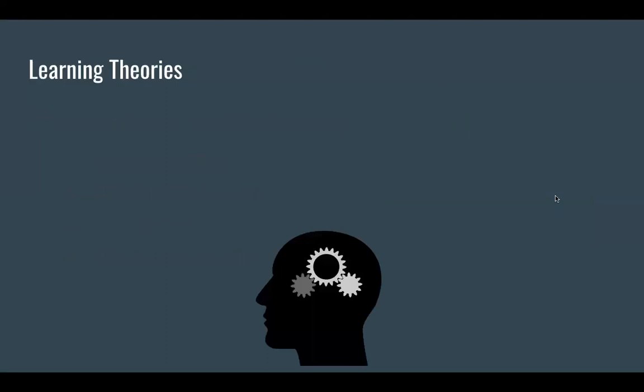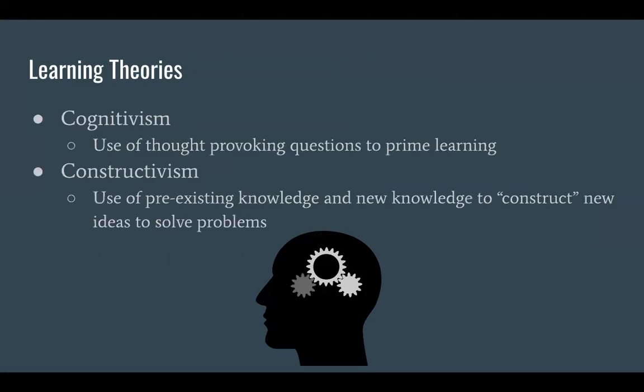In addition to the 21st century learning theory, there are additional theories that this curriculum is based on. Those are cognitivism and constructivism. Now, cognitivism deals with how somebody learns, the actual process of absorbing information, storing it away, and recalling it. Cognitivism will be used through thought-provoking questions, or in the science world, natural phenomena, to prime learners for learning.